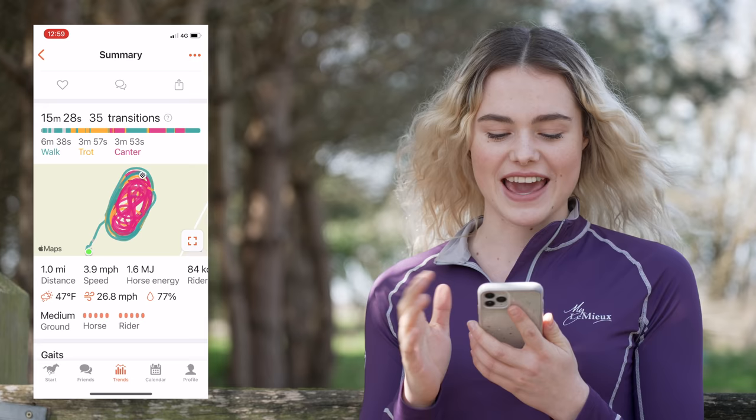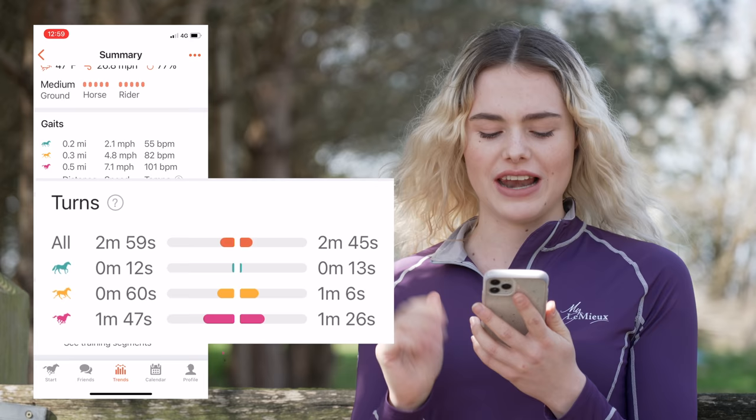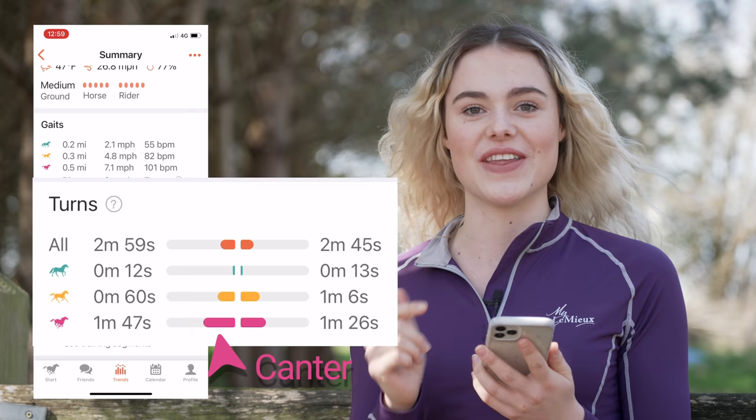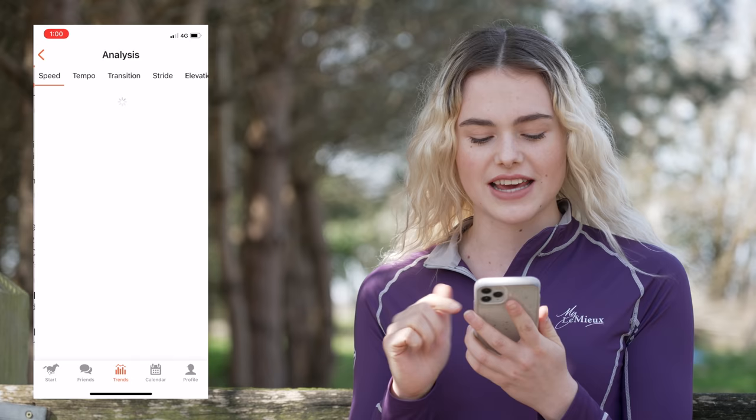But what's really interesting is you can actually see what rein I worked on most. So I did a little bit more on the left rein with Casper, which is actually his better rein. So after looking at this, I really need to work on the right rein a little bit more. It wasn't too much difference, it was pretty even. Actually, looking at this, I did more trot on the right rein, but more canter on the left. So that's really interesting. You can even go into the detailed stats, looking at their top speed.